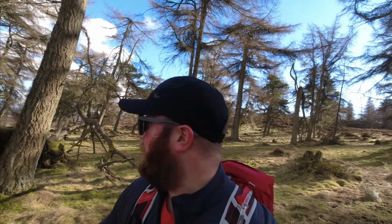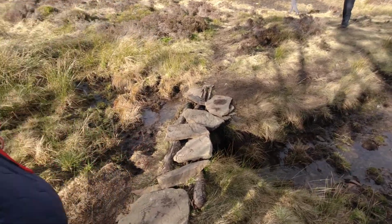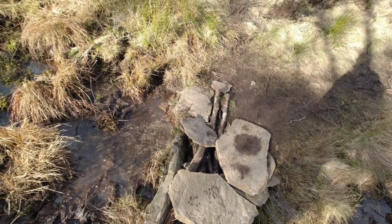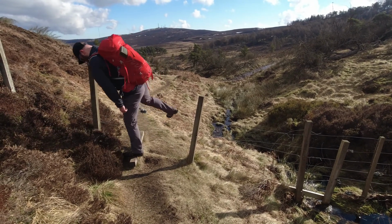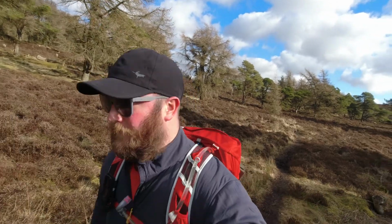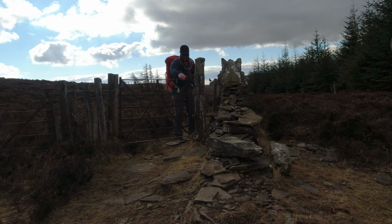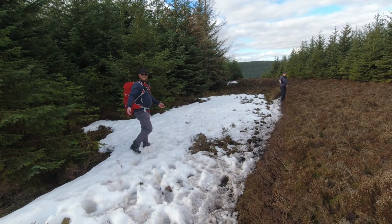I'm going to take a mental wee note here for a campsite. Looks like it could be quite good. Does that look trustworthy? Last chance of walking through some snow.